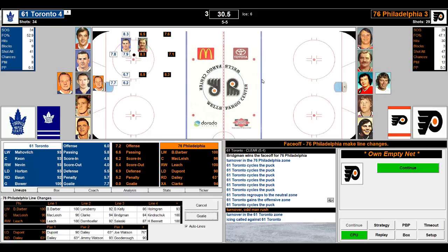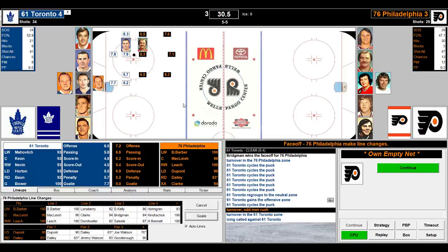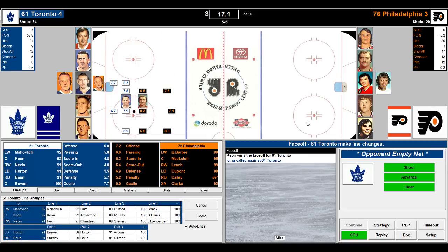So it's a 6-on-5 for 30 seconds. 4-3 Toronto. Philadelphia has to put another puck past Johnny Bauer to keep their dreams of a championship alive. Keenan wins the face-off, and again, they flip it down into the Flyers zone. He was attempting to put it in the empty net, but he couldn't. And another icing is called.